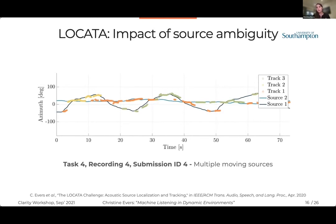Clearly, because most of these approaches have only accounted for spatial information, we noticed that spatial or spatio-temporal information alone leads to ambiguities in the source identity. Specifically, we observed a significant number of swaps in the track identities as well as broken tracks. There were short periods where there's probably quite a dominant signal, where the approaches would pick it up and nicely track through, and then the track would be broken due to perhaps a drop in signal energy. At that point, there was ambiguity of which source is actually taking over. And that is really impacting most of the approaches that were submitted to the LOCATA challenge.